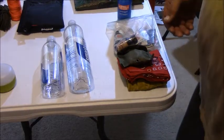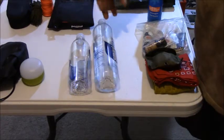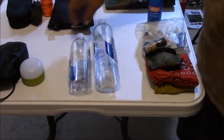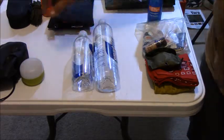On the side pockets, I already showed that the big water bottle I carry in the pocket that I attach to the waist strap, and this one just goes in one of the side pockets. It's just an extra bottle that I'll use. I'll show you what I use it for.